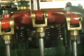The actual measurements of it are that it produces 100 horsepower at 325 RPMs, and it also has 10-inch pistons and a 12-inch stroke.